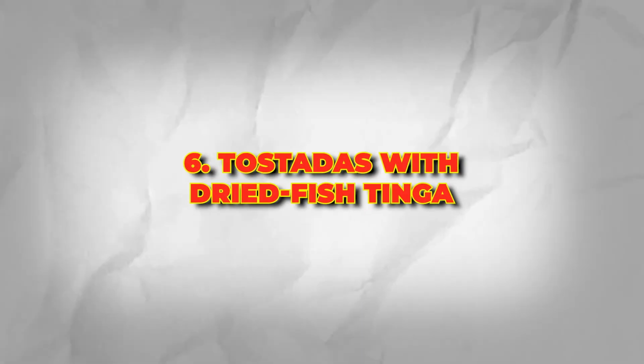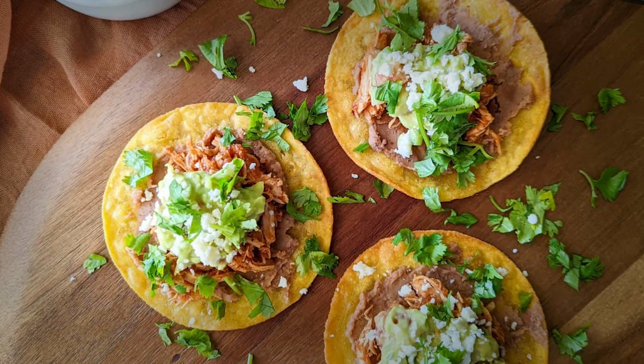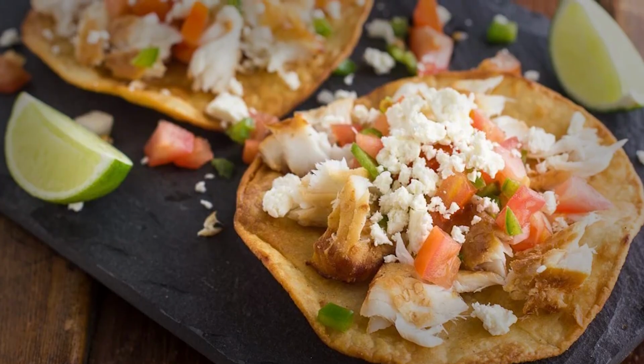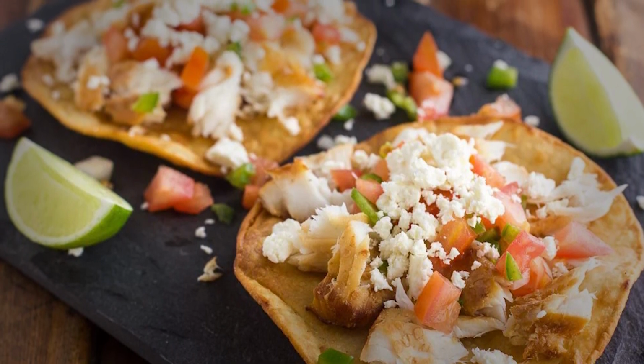Number 6. Tostadas with dried fish. Tinga. Coastal kitchens had a different kind of practicality, and dried fish tinga is proof. In places like Campeche and Tabasco, salted, dried fish could replace beef when meat was harder to get.